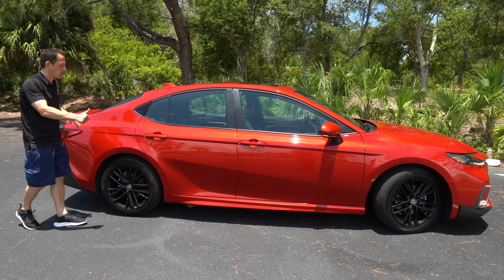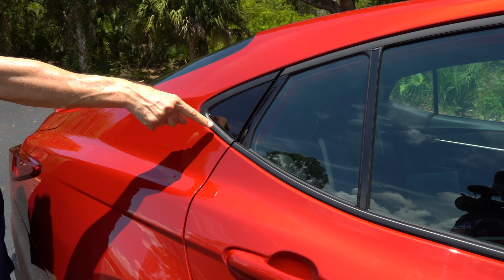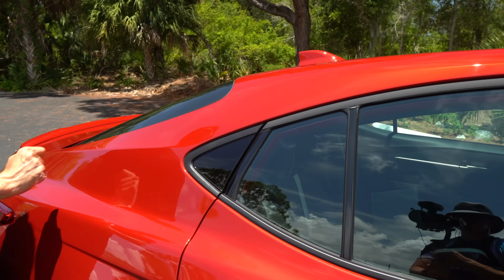Now, as we work towards the rear, the one area I gotta zonk is this. Why didn't they use an actual piece of glass? That's just gloss black plastic. And as you can see, it's already getting scraped up from just people drying the car. So that is a zonk.